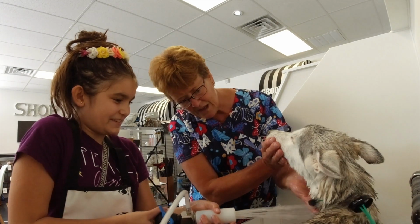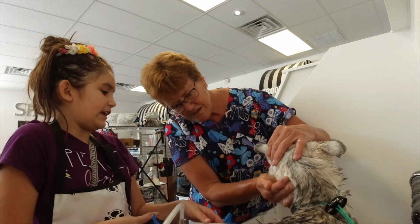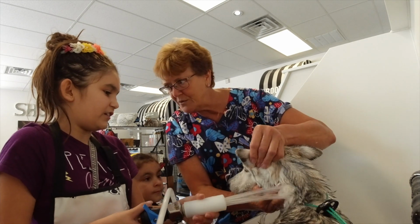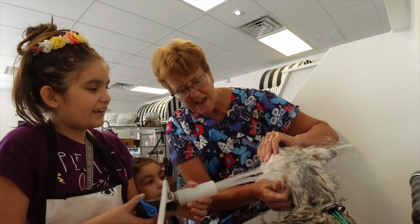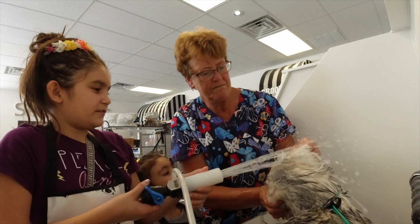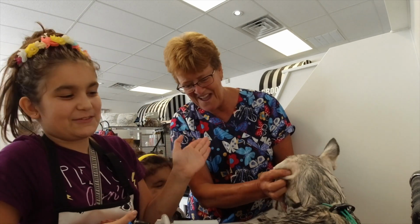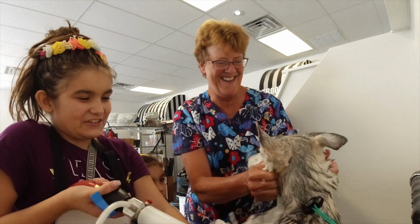Yeah, we gotta get that fixed. She doesn't like getting anything in her ears. She doesn't like the air in her ears. How I'm doing this is I'm holding the ear like that. I would hold her like this, but I think that works better. It also works a lot better when you have someone to help you. She's in here helping me, and she's professional.